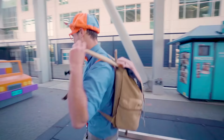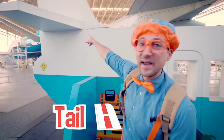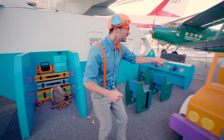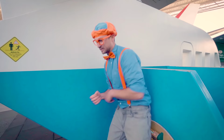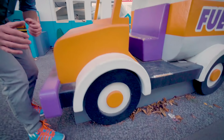Wow, look at the airplane. Whoa, look at the fuselage, the cabin, and look at the tail up there. Whoa, this is going to be such a fun flight. All right, let me put your bag down right here. There you go, bag. Whoa, look at this. Yeah, a fuel truck. Whoa, check it out. Fuel. All right, let's grab the hose and let's make sure that the airplane has a lot of fuel. Here we go. Let's connect it. Oh, perfect. It's full. All right. Here we go. Okay, now that the aircraft has a lot of fuel, now we can buckle up.